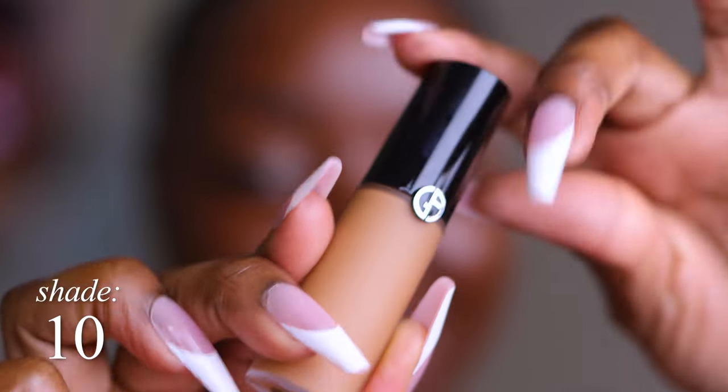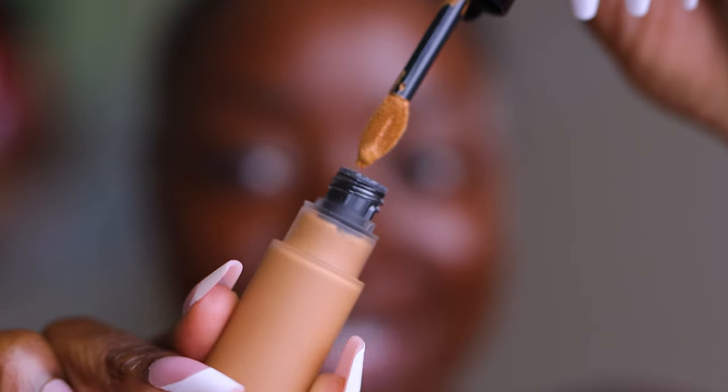This is the shade 10. Let's see what this is gonna look like on top of this foundation shade. I mean, I think it'll look good. It's very light.